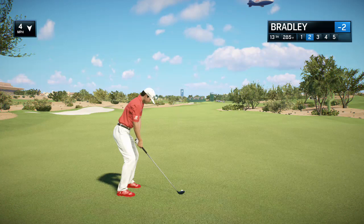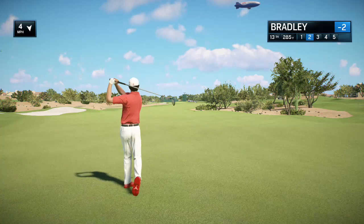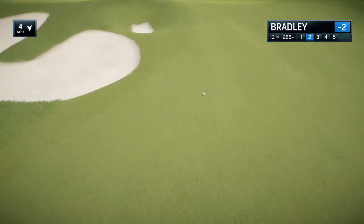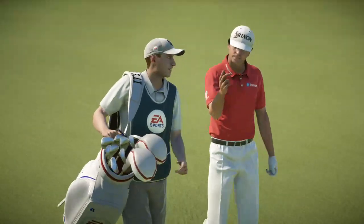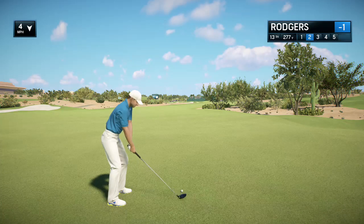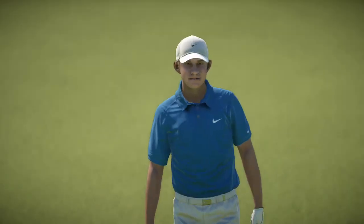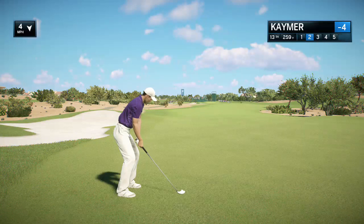Second shot coming up here at the par 5. Now from a good position in the fairway, his second shot. Good lie in the fairway, a good chance to make something happen here.